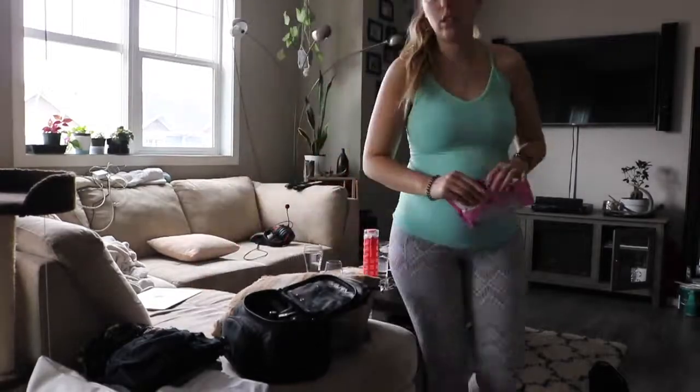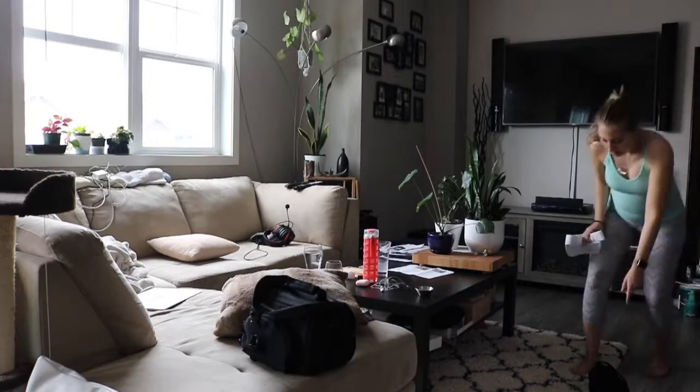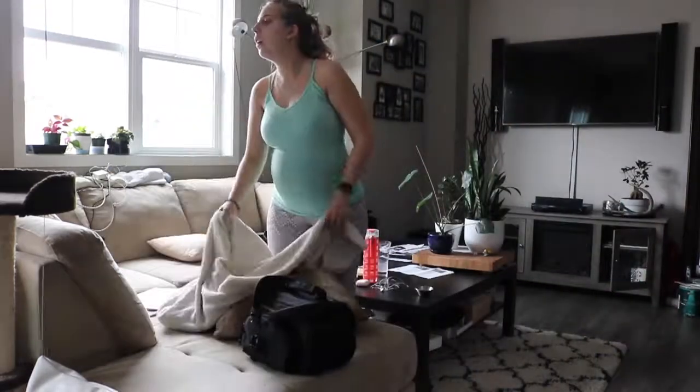The living room and kitchen is definitely the catch-alls. On this specific week, I knew I wanted to film, but kept putting it off, so the mess just kept collecting.